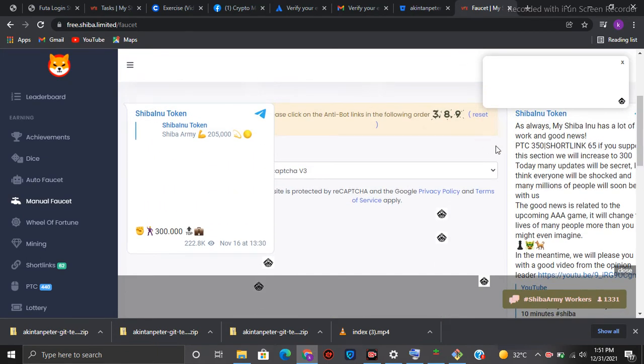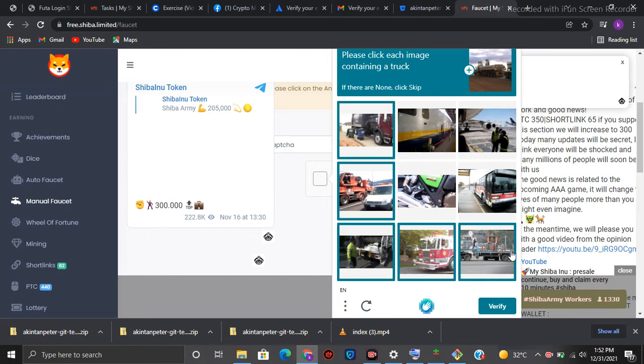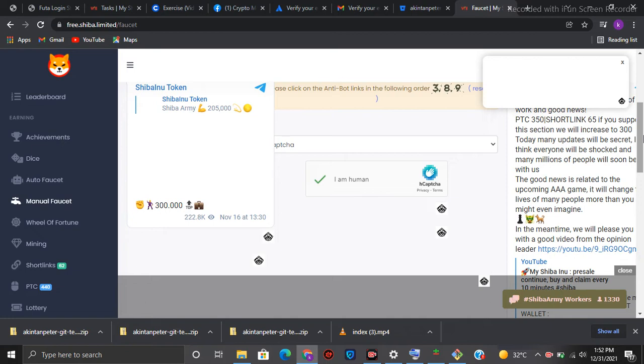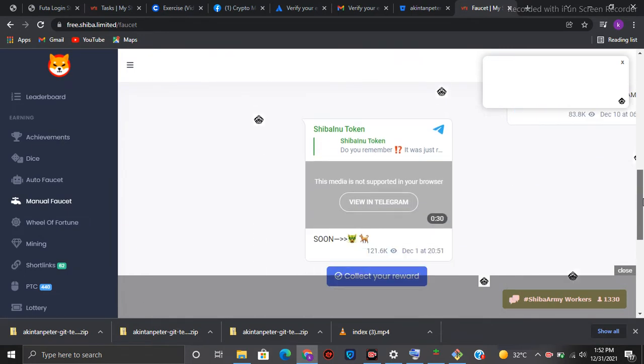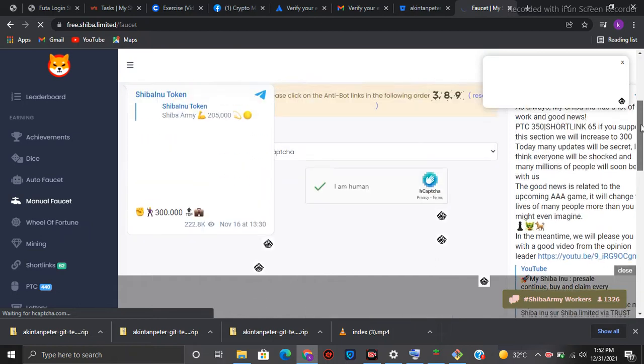So I have to approve the captcha to prove I'm a human. It says I should click truck. So I have to look for trucks. This is a truck. This is a truck. This is a truck. So I just have to click this and verify myself that I am not a robot, as you can see. Then I just go down and collect my reward. As you can see, I've clicked collect my reward. So this is loading.